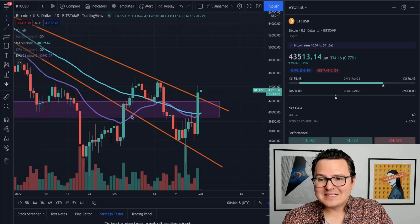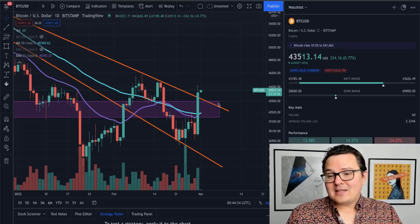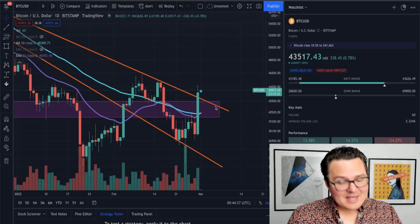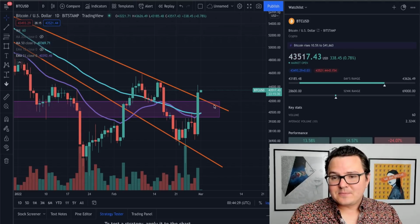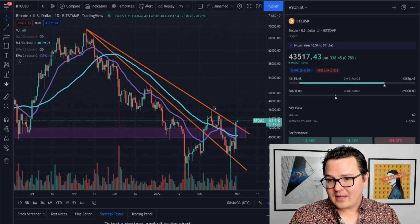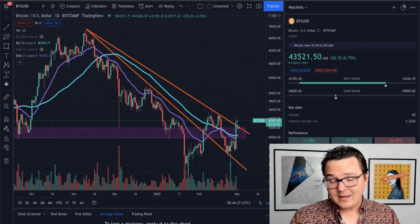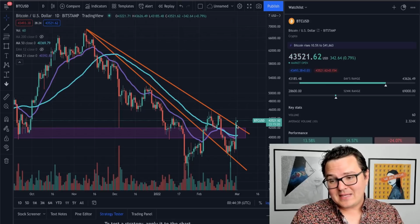So this is one of our sticky resistance areas, which is exactly where our trend lines were converging. Blasted past the two key trend lines, blasted past this area of resistance. Also, of course, closing over this line right here, which is sort of our modified downtrend line. So we've broken out past basically everything.